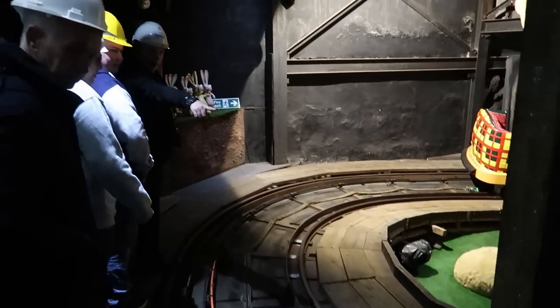Obviously through into the maintenance area. This is the one part of the ride I'd love to see a few more props. It always feels a bit blank just with the screens there as well. Yeah, you can just see the way that slides across. Oh, there they are. Yeah, track switch just down there as well.